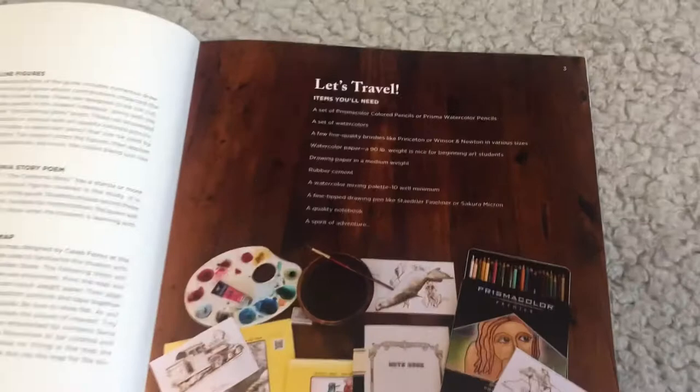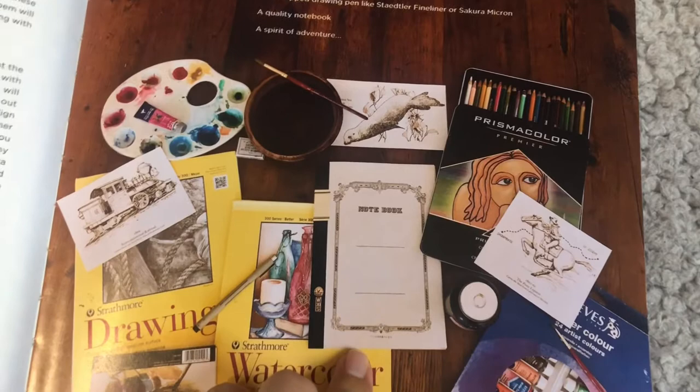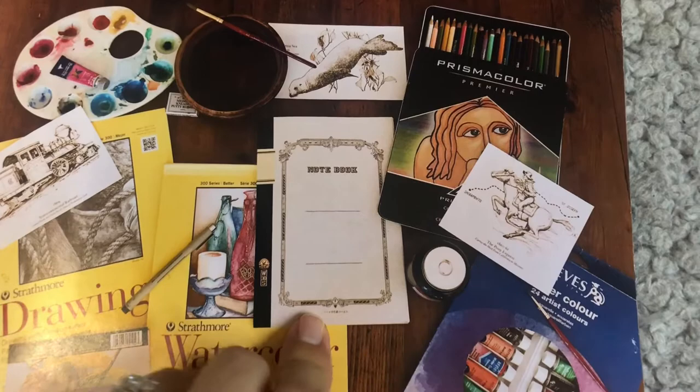So here you have a list of all the supplies that you're going to need to be adding to your notebook. And it does come with the notebook, and in here you add everything from the history lessons to the nature study. So you keep it all together in one notebook.